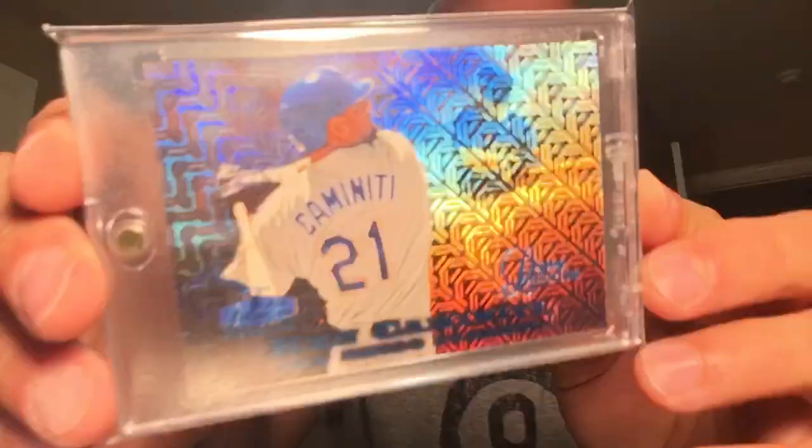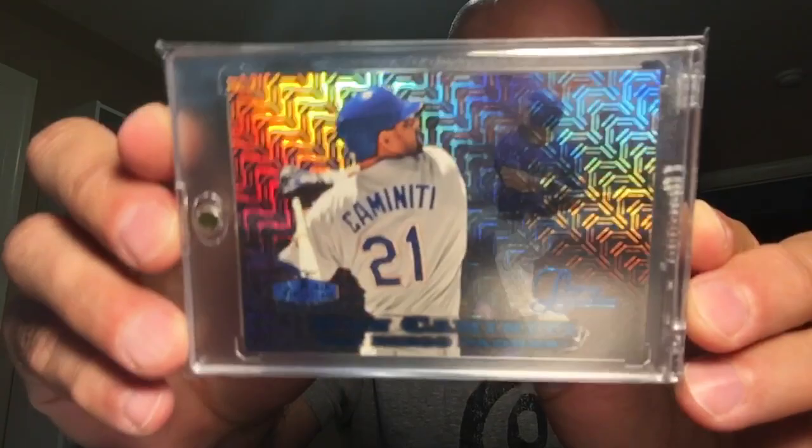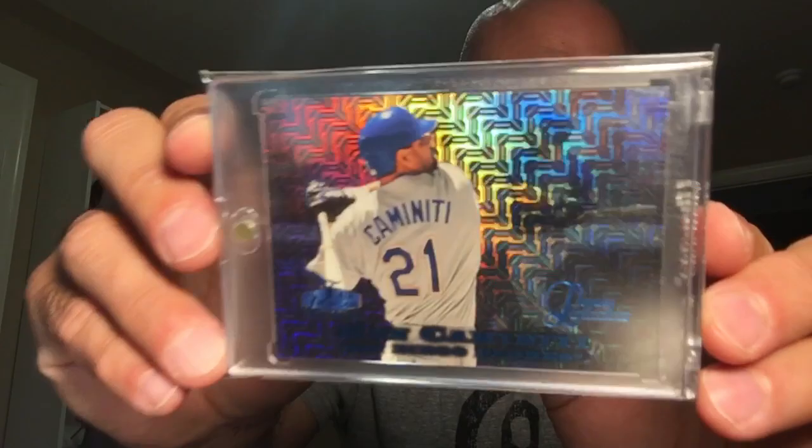Now here's a Legacy, 98 Row Zero Legacy. Thought about putting this set together. I've got about 10. Wouldn't be a bad idea. I'm a big fan of this set. Number 200, Row Zero Legacy.